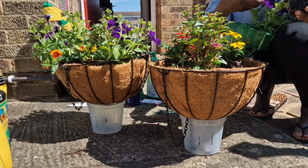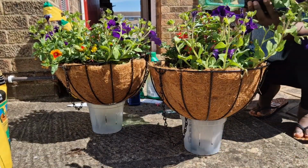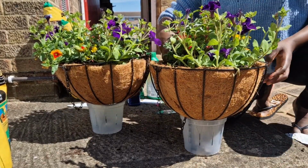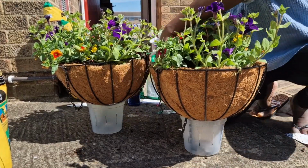And I think this is looking so beautiful when you see the color combinations. I try to make the color pop out. Yeah, I have some purple, the red, the orange, yellow here, and then white. And I think I am really loving what I am seeing here.